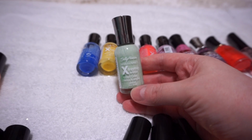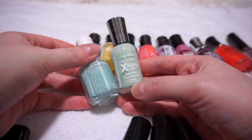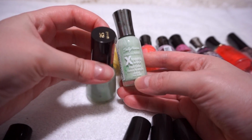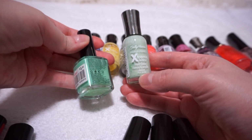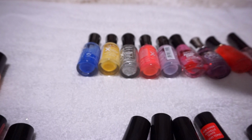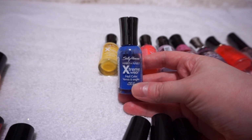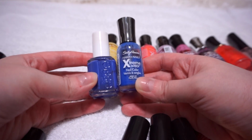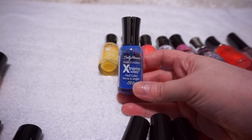Mint Sorbet. I'm gonna toss it only because I've got this Essie one that is similar that I know I'm gonna keep. Got this Revlon one that is similar that I think I'm gonna keep. This random one from Ardene's, I think, that I might keep. So this one's gonna go. Pacific Blue. I wanna keep it, but it's kind of similar to another Essie polish that I'm gonna keep in the shade Butter Please. I feel like the Sally Hansen one is slightly lighter, so for that reason, maybe I'll just keep it for a little bit longer.